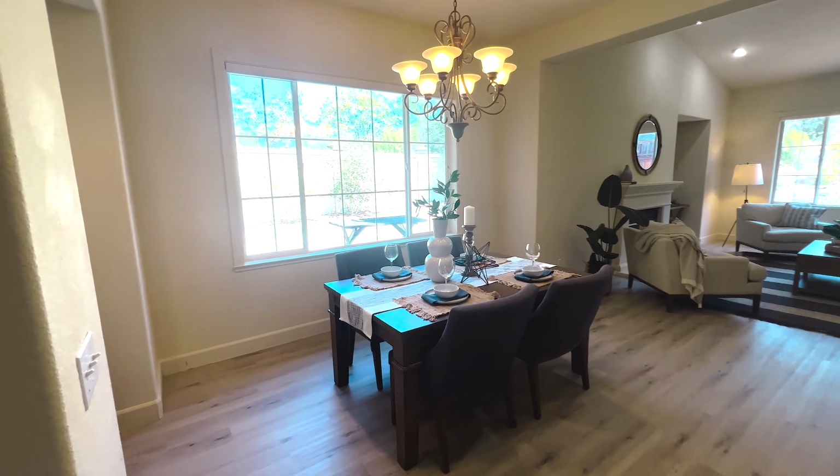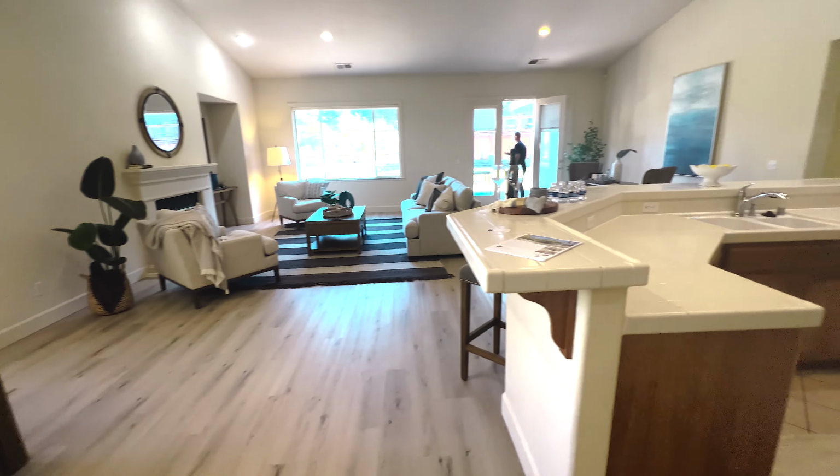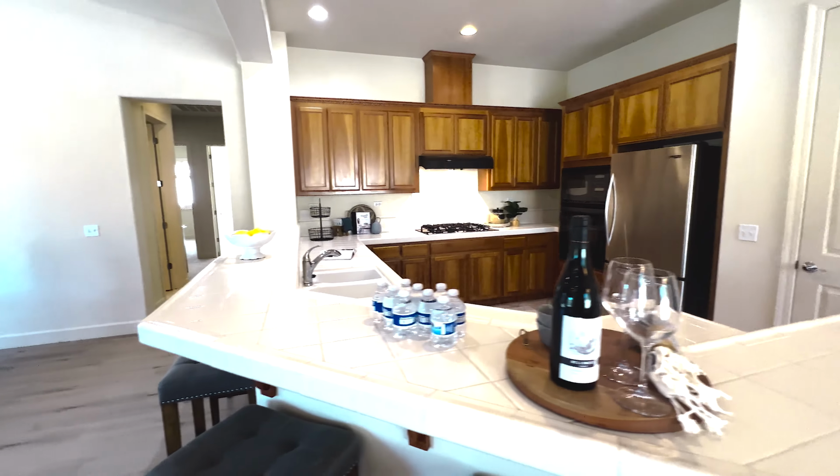With multiple bedrooms, this home can accommodate many lifestyles and provide space for a home office or guest rooms. Located on the southeast side of Rincon Valley, this home is close to parks and hiking trails, perfect for outdoor enthusiasts.